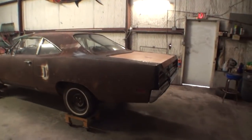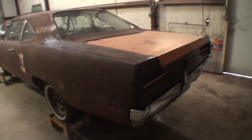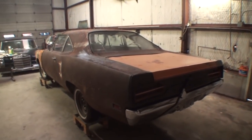And then as we walk in here, this is the car in question right here.